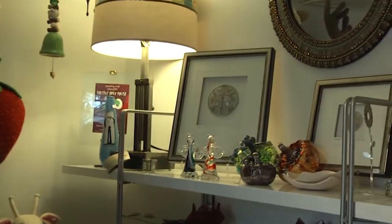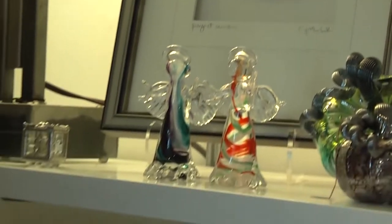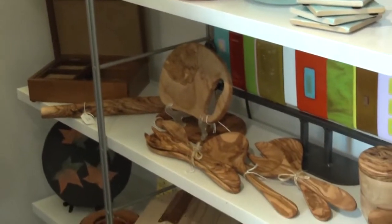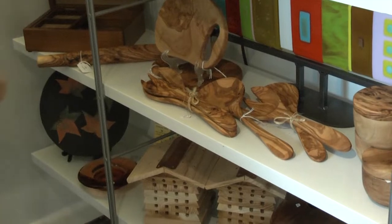Yes. And then moving down here, we have a bunch of olive wood pieces. Right. So again, utilitarian, but beautiful. This is olive wood, as you mentioned, and the pieces actually feel really nice in your hands.